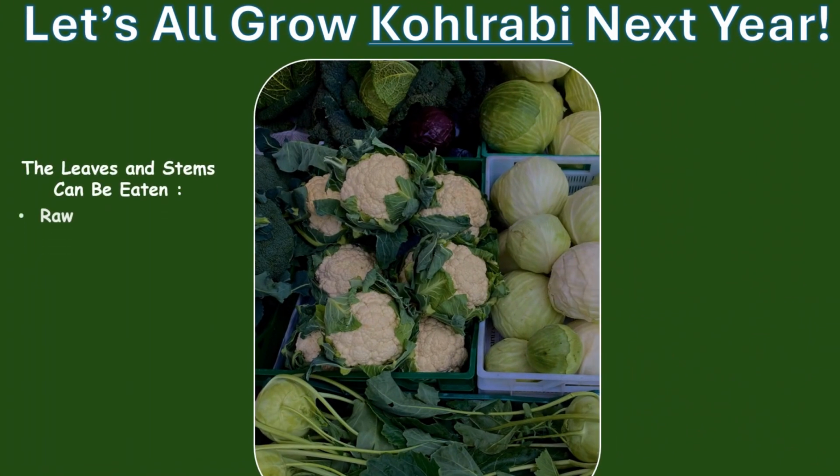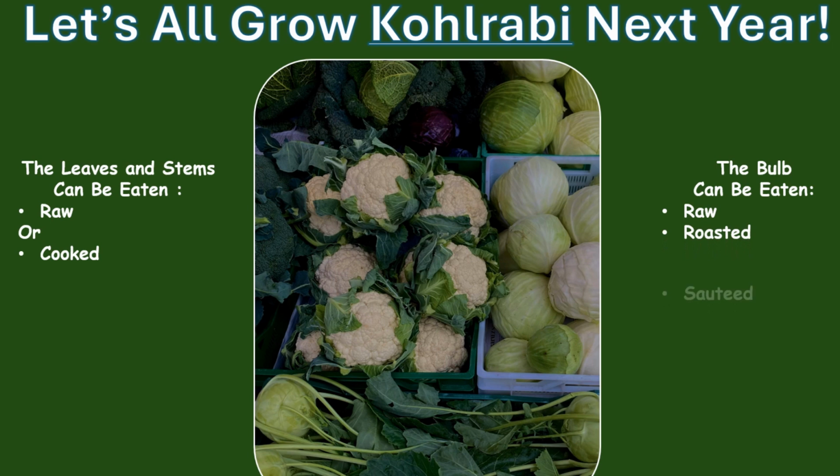The leaves and stems can be eaten raw or cooked, and the most commonly eaten part, the bulb, can be eaten raw, roasted, sauteed, steamed, or boiled.